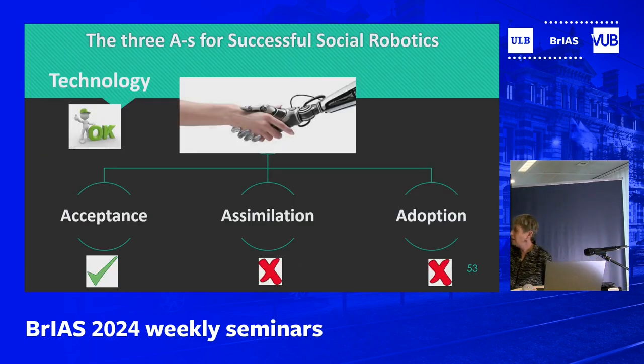So we're here at the technology. We proved the technology. We developed the technology. We did a bit in all the studies. We did acceptance. We used the technology acceptance model. You can use other models, but this is the current practice in all HRI studies.